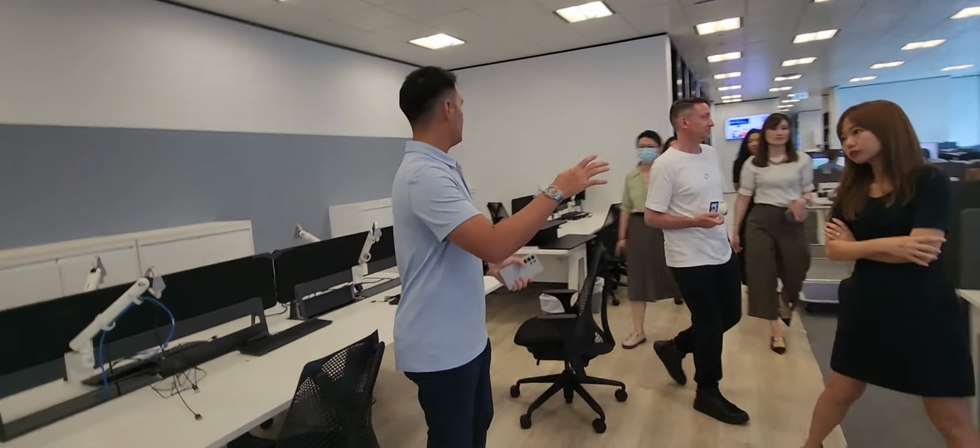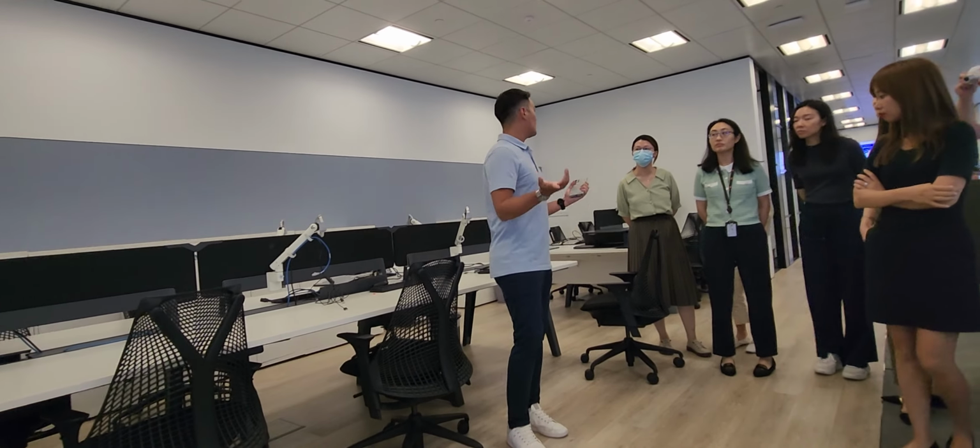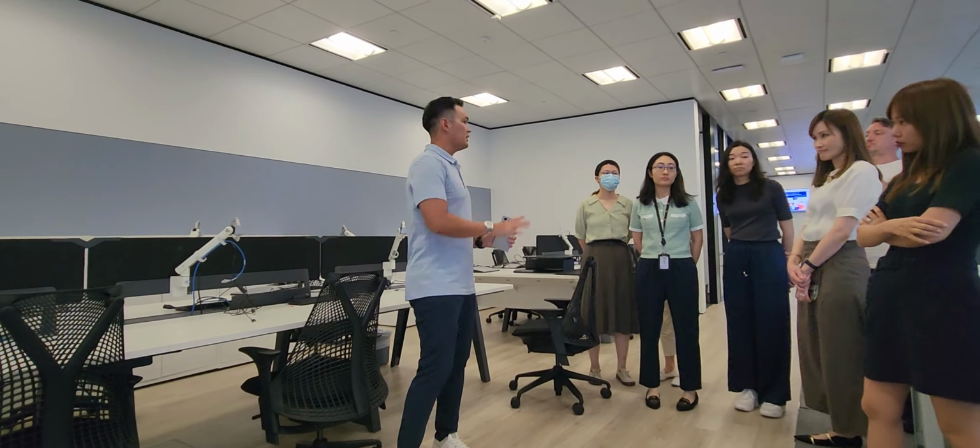And then essentially the rest of this floor from here on around the corner will be our marketing function. So all the various functions of marketing will sit in this space here.